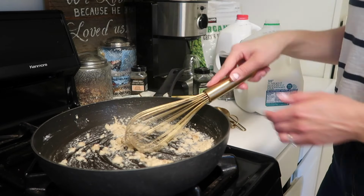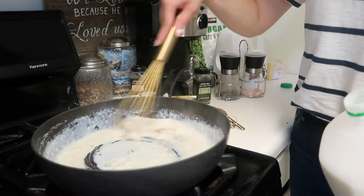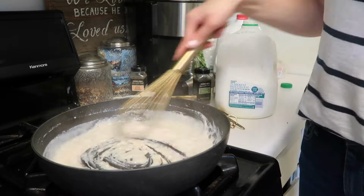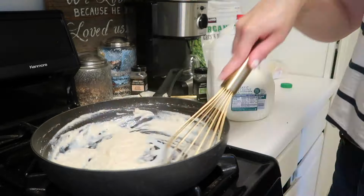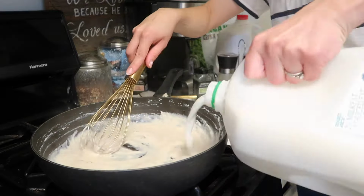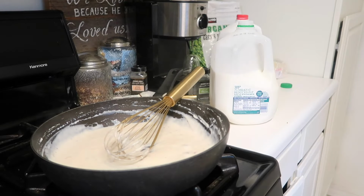Next, I'm going to add some milk to that sauce, about 1/4 cup at a time, and then really mix that around with the whisk until there are no lumps whatsoever. Then I add another splash of milk and mix it around again until there are no lumps. This is the trick to making really good smooth sauces. And then after I have a good sauce base, I'm going to add the remaining 2 cups of milk.